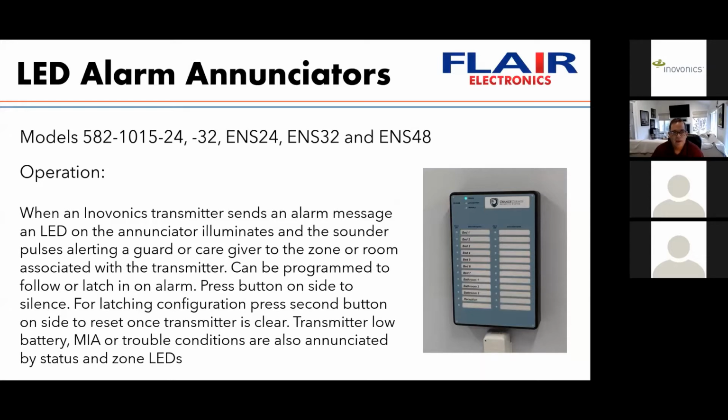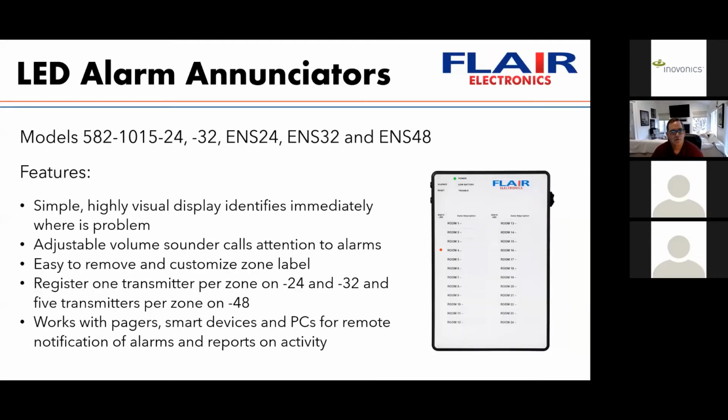Okay. If the transmitters have a low battery or missing or trouble condition, one of the status LEDs will illuminate here, and also the LED associated with that transmitter will pulse, and the sounder will chirp to let you know which transmitter is having a problem. So it's very simple to see. A simple, highly visual display identifies immediately where a problem is. It's one of the best features of these annunciators.